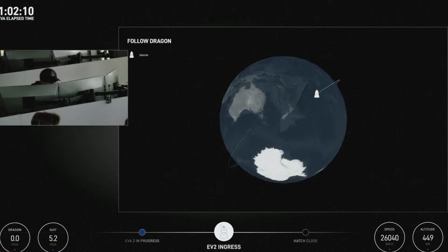On your screen there is SpaceX Crew Operations and Resource Engineer, or CORE. On duty tonight is Arthur Berrialt. This is the voice to the crew throughout their operations. Of course, everyone has to sleep, so we have different shifts for CORE.